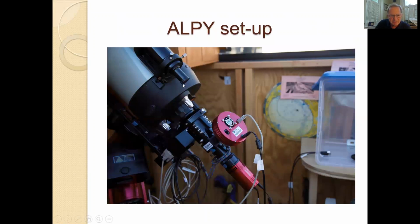This is the Celestron HD model. And the purpose of choosing this is that you can lock down the mirrors with these 2 knobs. In the background, you can barely see it, there's a 3rd knob for focusing.